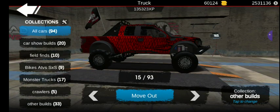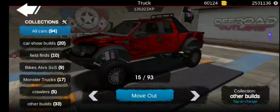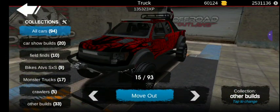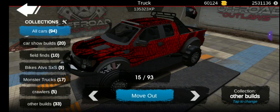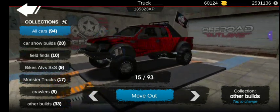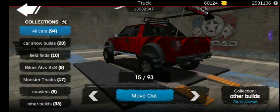Then we got the Raptor Trophy Truck. This video is going to be so long. Then we got the Raptor Trophy Truck, which is this one. This one was more of a ghosted vehicle, I'd say, because I don't think I've done a build video on it yet. If I have, I'm just being a dumbass and not remembering, which I wouldn't doubt. Got a little bit of tuning to do on this thing still. I've gotten better at it, way better at it, since the first days I used to start tuning.